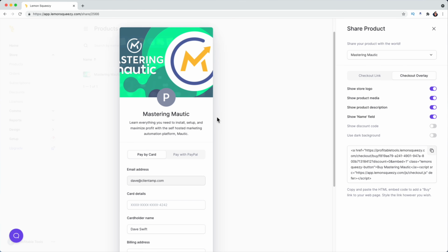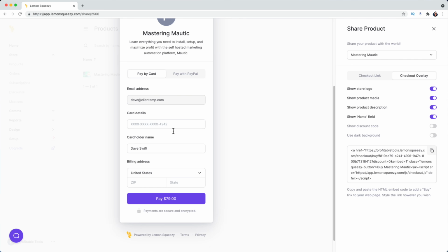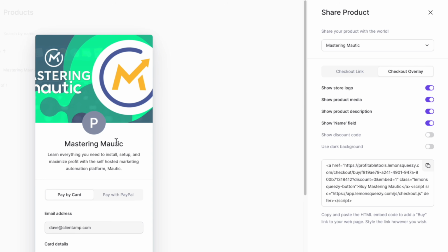If I click on this, you're going to see that this is like a little pop-up field that can show up. So I can choose to pay by card, pay with PayPal. People can log in and of course use PayPal credit then as well, most likely, depending on how your product is set up or your relationship with PayPal. We have card details here, kind of just everything you'd expect to see.